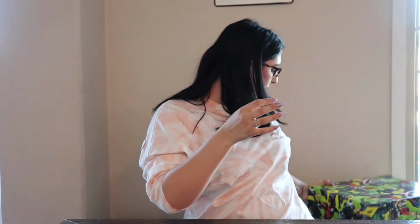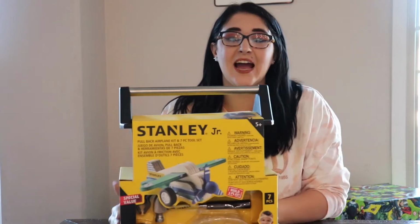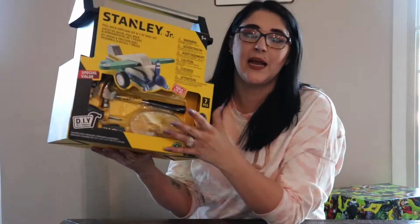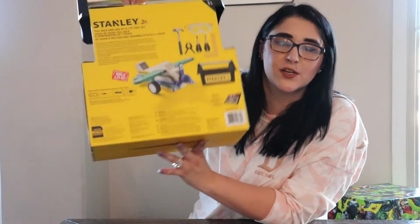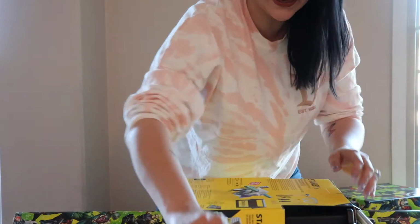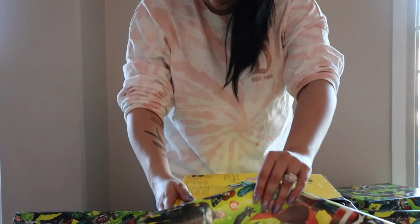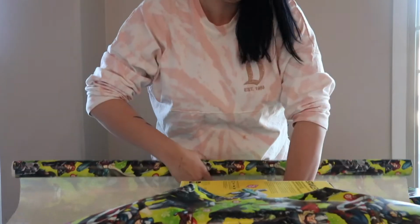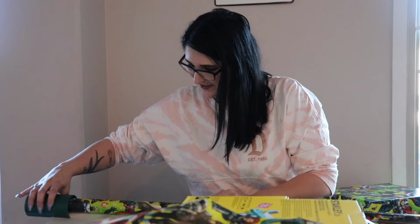Okay, there's that one. And then I don't know how I'm gonna wrap this one. I got this from Sam's Club actually. This is the Stanley Jr. pullback airplane kit. It comes with the tools and stuff to make this little plane. It's 5+, so I'm hoping he likes it, but I have no idea how I'm gonna wrap it. I'm just gonna keep it simple. I could do a really fancy way of wrapping it, but fuck it. I love trying to figure out ways to wrap really difficult presents. I don't know why, it just makes me happy.